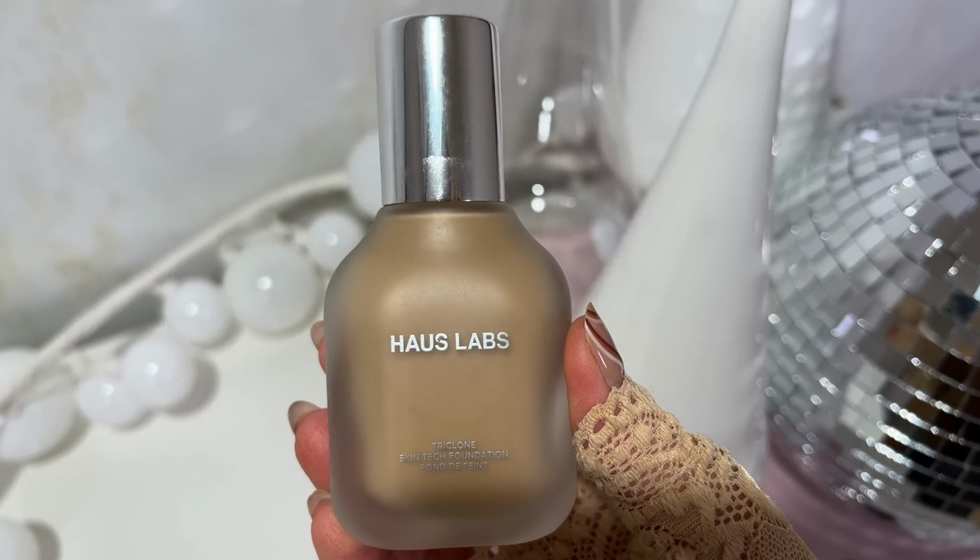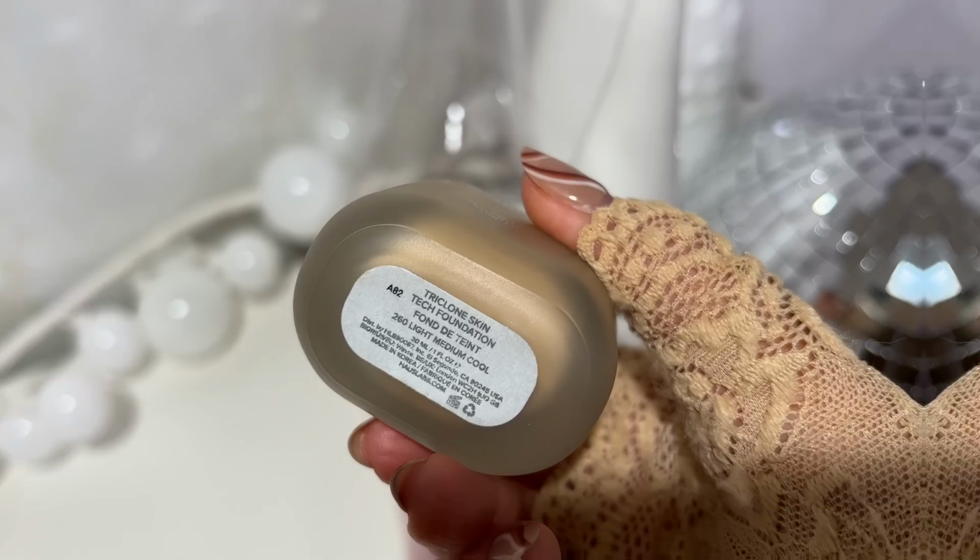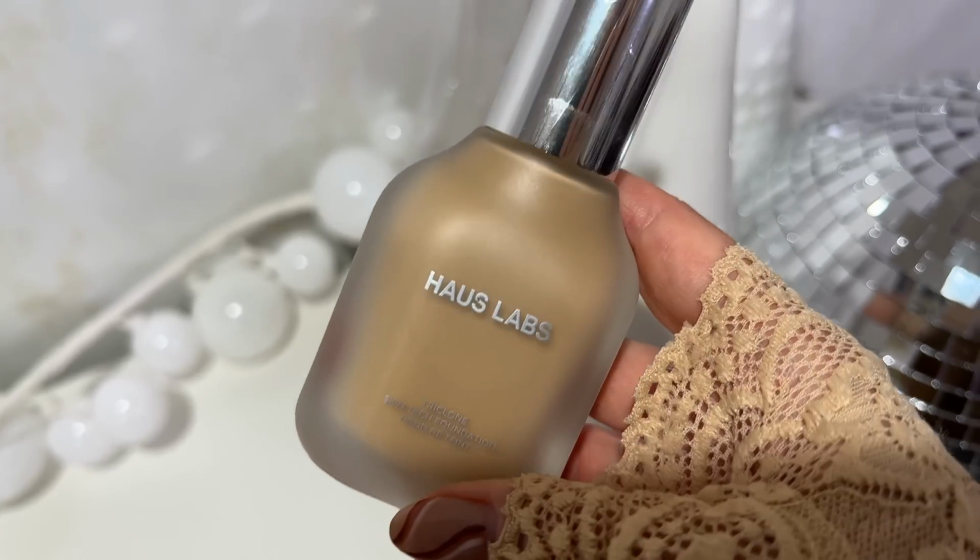Number 2 on my list, oh, I'll just say it, HAUS Labs Triclone Foundation from the one and only Lady Gaga. You guys have probably noticed that HAUS Labs totally rebranded their whole line a few years ago, or like before the pandemic. This line came out and it was doing well, but they had a recent shift, and I really like where they shifted. I really like this pivot that they did, and I feel like the products, specifically this foundation, have been amazing. This foundation is number 2 on my list because it is just that great.